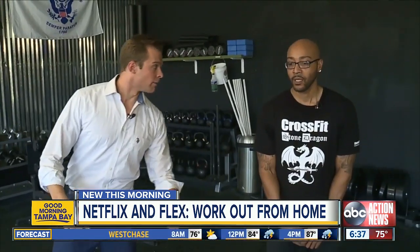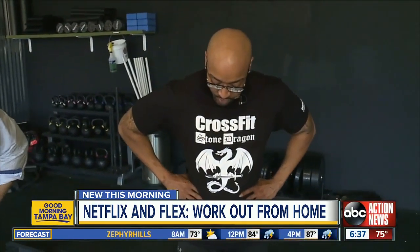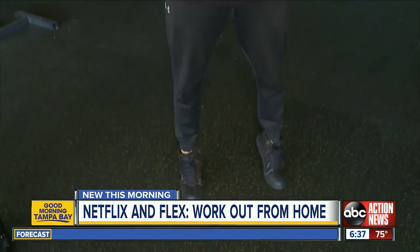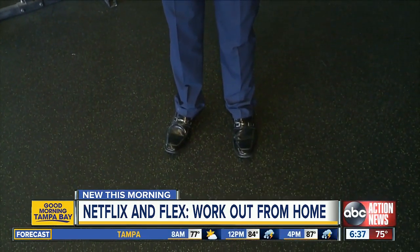You don't need a gym to stay in shape. First up, let's do some calf raises. Hands are going to go straight to the hips. All we're going to do is extend the calf. Come off the toes, right back down. Make sure the heel touches the ground, though. Do a set of 10. Easy set of 10. Still up off the couch. What are we doing now?